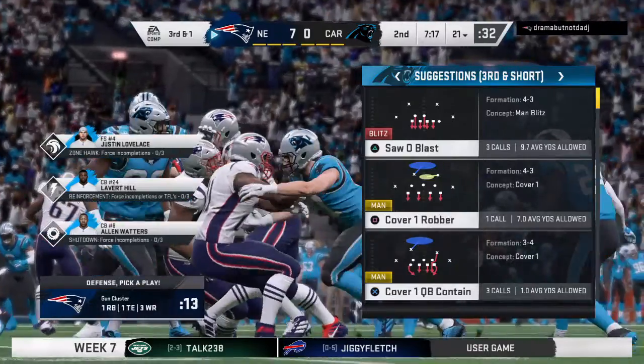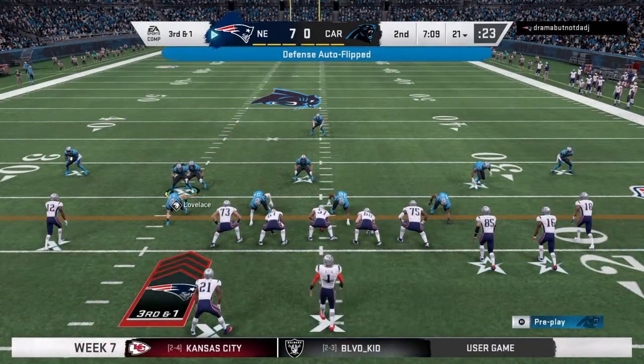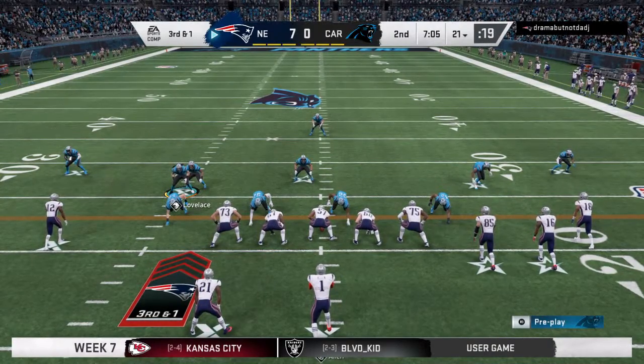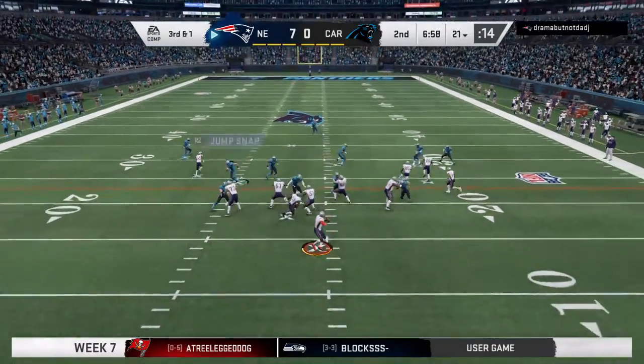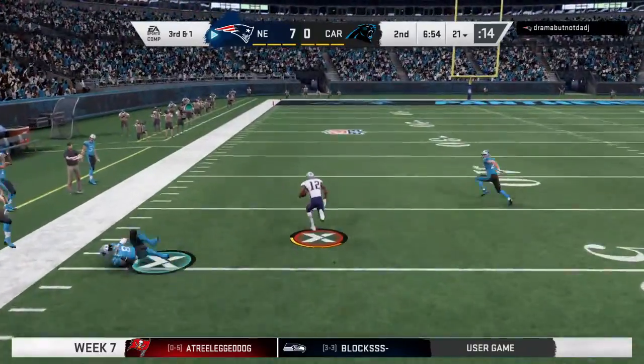Brings up 3rd down. Set, ready. Go to base. Allen looks to throw on 3rd and 1. Open man is Westbrook, complete.